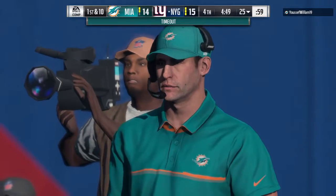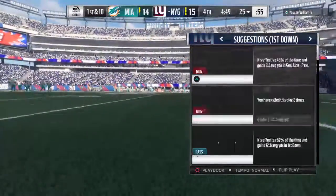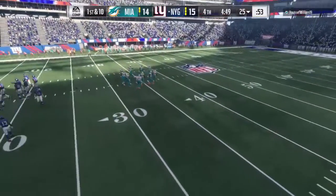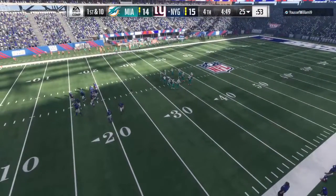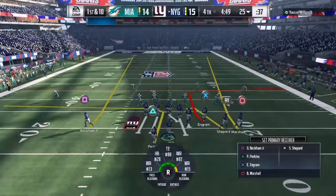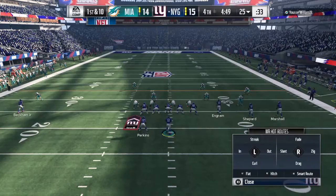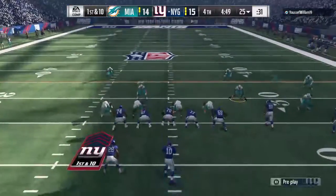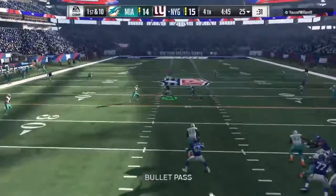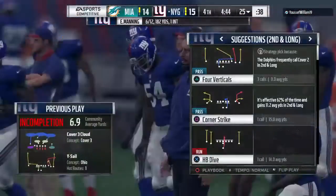Now the Dolphins are going to halt the action here. It's a timeout. It's just their first. They'll be down to two remaining as we step aside here in the fourth quarter. Operating from the gun, Manning. Throwing over the middle, but it's incomplete.